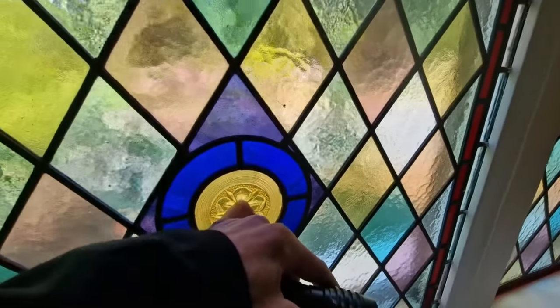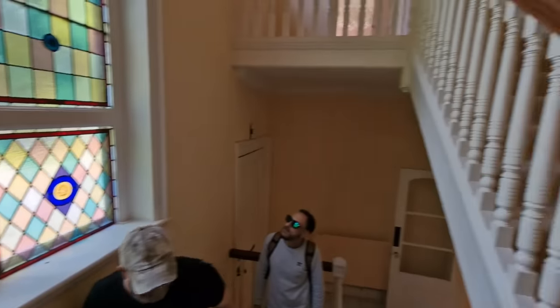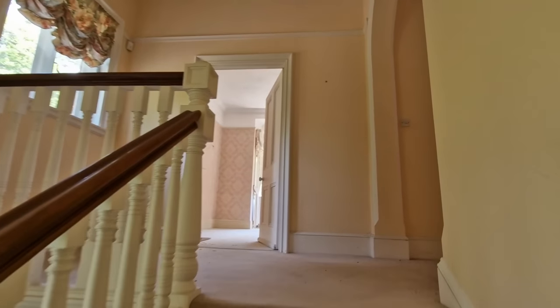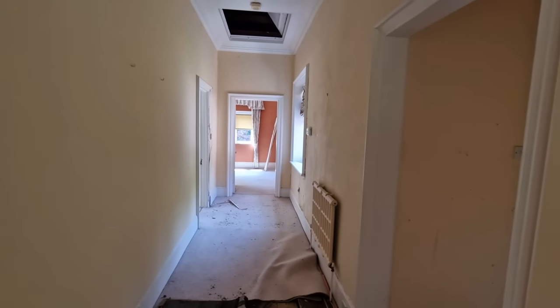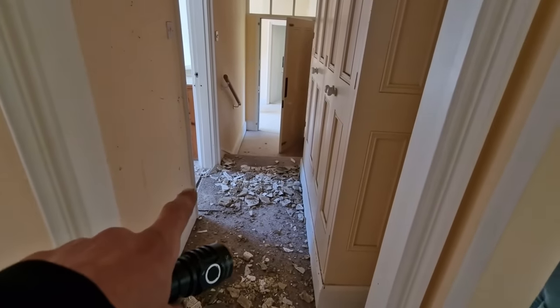It's not patterned, it's really in the glass. Actual 3D. It's cool, isn't it? I like how the light is in this house. It's very bright, yeah. It's got a lot of potential. Oh, someone's been up in the loft, lads. Oh, watch yourself here. Yeah, got another stairs down.